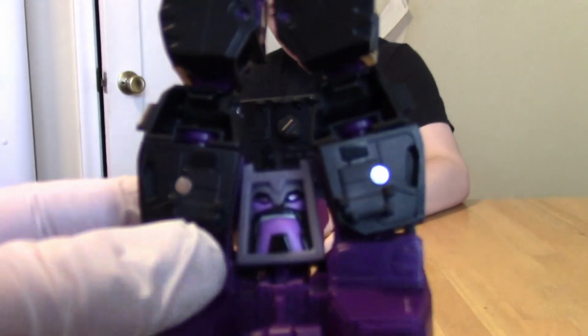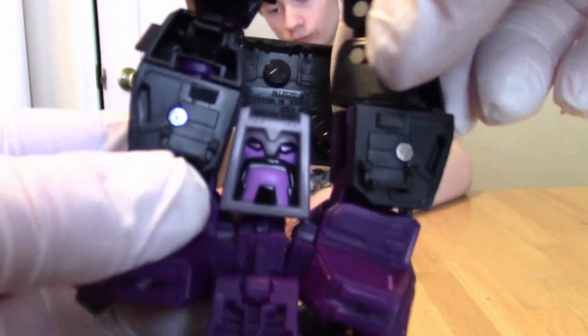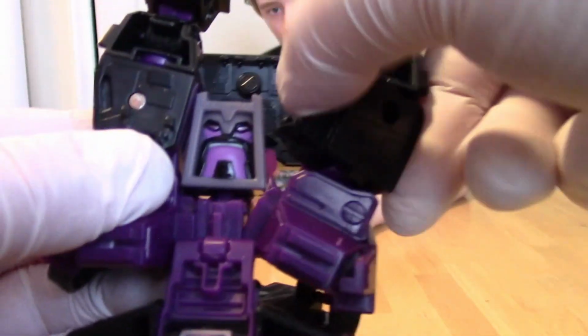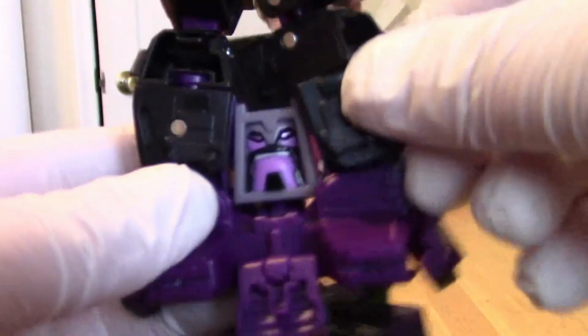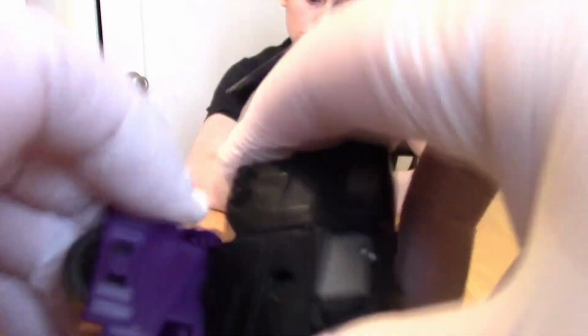Okay guys, so real quick here. These silver things have to be in front. If you don't do that, you can't get it over his head. So there's rotation here, but there's also one here. When you're doing this, you just have to make sure that the silver things are in front. And then you can play around with this to get it wherever you need it to be, so that you can form the rest of the cab, like so.